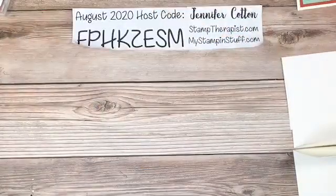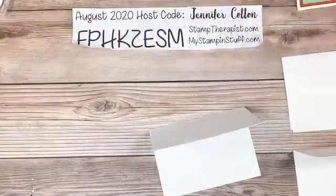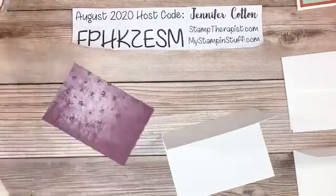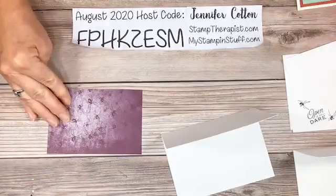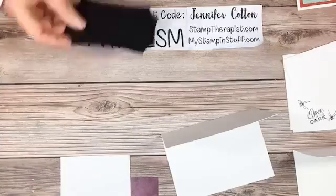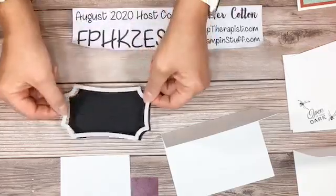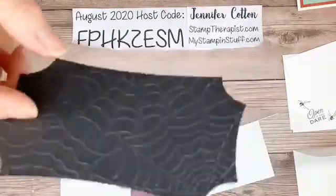Now, for our second card, we have our note card base, right? And an envelope, which is going to get stamped. Then I have a piece of the Spider designer paper. It's the one with the Argyle on the back and then the Blackberry Bliss spiders on the front. Same spider as before. A scrap of Whisper White to stamp and die cut from. A piece of basic black that I cut with the large label. And then after cutting, I embossed with the Cobwebs folder.